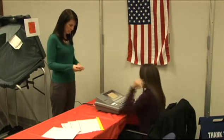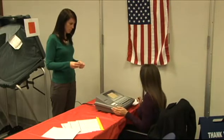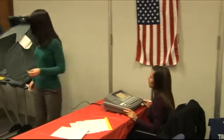Take this code to any electronic voting booth in the red square. The first one right here, it's on the side of the room. Great, thank you. You're welcome.